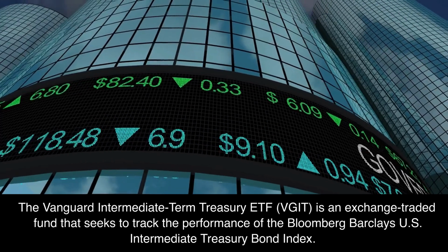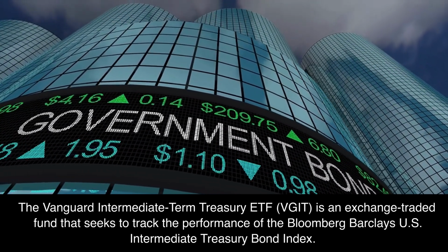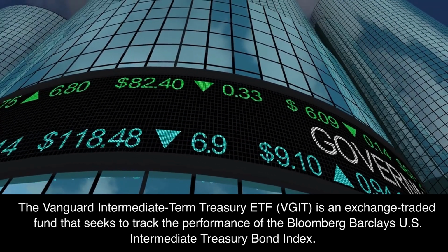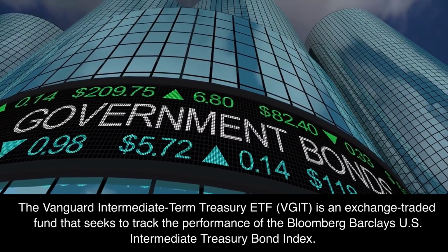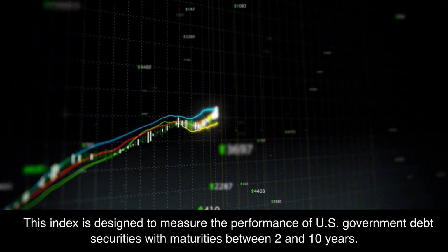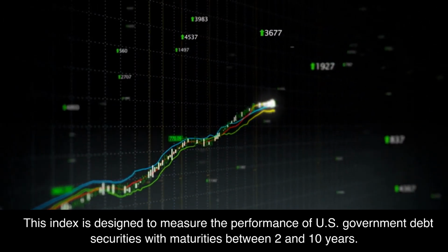The Vanguard Intermediate-Term Treasury ETF, VGIT, is an exchange-traded fund that seeks to track the performance of the Bloomberg Barclays U.S. Intermediate Treasury Bond Index. This index is designed to measure the performance of U.S. government debt securities with maturities between 2 and 10 years.